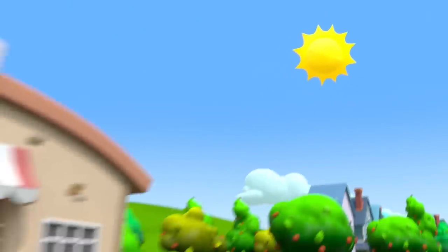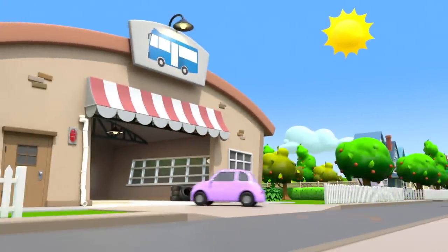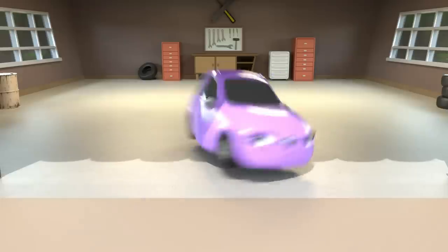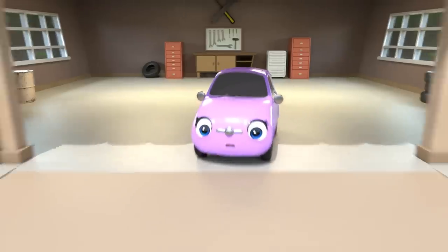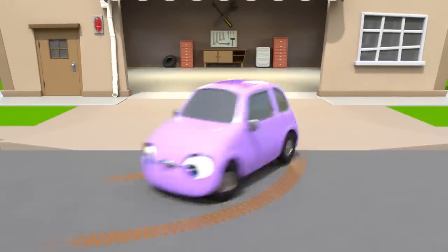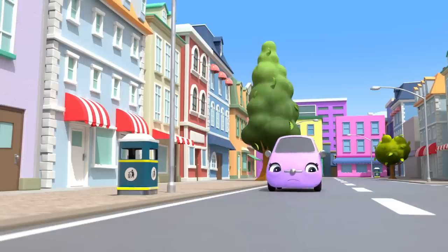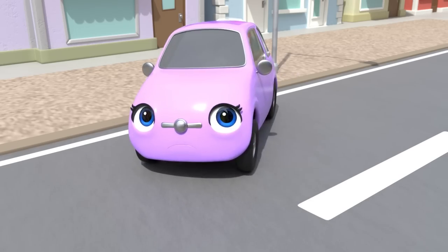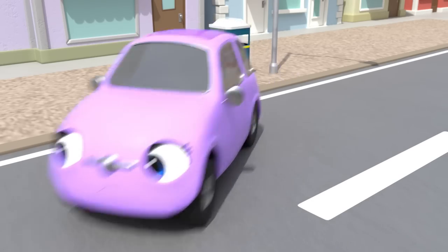The next morning, Scout visits Buster's garage. But, oh dear, Buster is nowhere to be found. Where is he? But look, muddy tracks. Scout is following them to see where Buster is. There's Digley the Digger. Scout tells him Buster's missing. They need to find him.